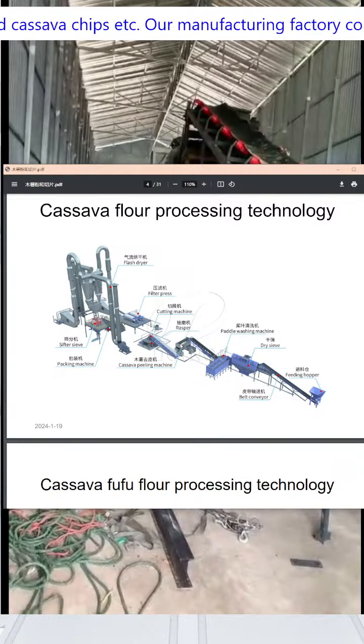After grinding, you use descending, that means removing the sand, the fine sand. This machine is a detail to ensure final flour quality. Next, after descending, we need to remove the moisture with this filter press machine, and finally use the drying machine to get dry flour.